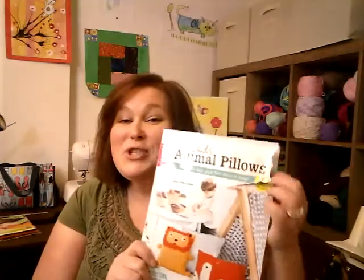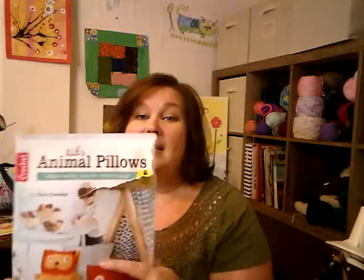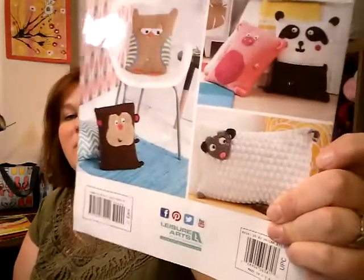This one I bought myself from Joann's, and I love it and I use it a lot, and as you can see it is being destroyed. But what it is, is a book that gives you patterns for making animal pillows. I made the sheep for my nephew because he was born in March, and you know, March comes in like a lion and out like a lamb.